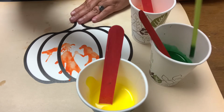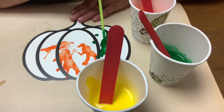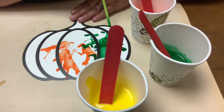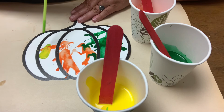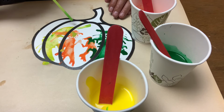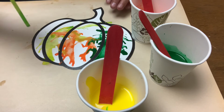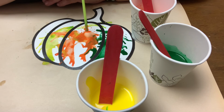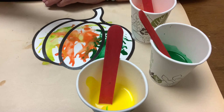Put a little green on there. Maybe a little yellow. Get some more orange. Put some orange on the outside.